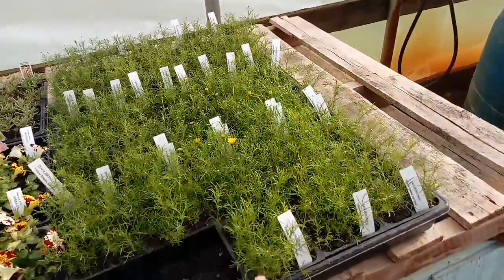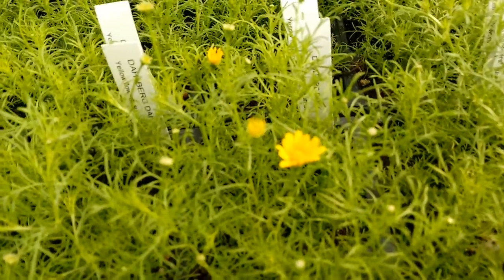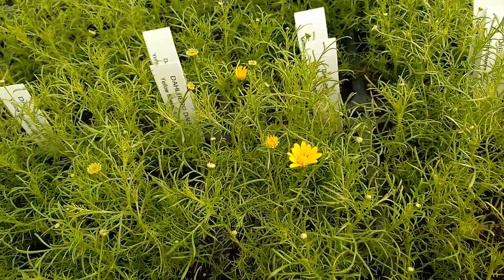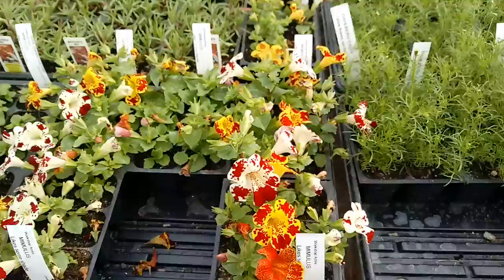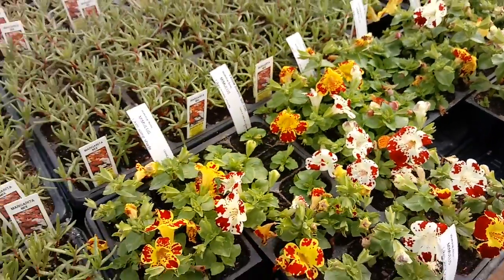I got the Gerber Daisies. Here's some of them that are starting to open. Let's see if we can get the focus. There we go. This was a plant that not only has an interesting foliage, but when you lightly touch it, it smells cool. Got the Mimulus, or monkey flower, depending on who you are.